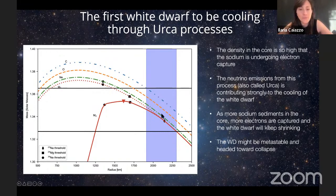And so this red one is for the mixture that you expect from carbon burning, because at such high masses, you expect carbon burning to have happened in the evolution of the white dwarf, and so the core of the white dwarf to be made of magnesium, oxygen and neon mostly. So these are the different mass radius relations, but here in black I'm also showing where you expect the electron capture to start happening in the core, because this white dwarf is so dense in the core that, similar to neutron stars when they form, there is some neutronization going on inside the core, where sodium nuclei are capturing electrons and transforming them and the protons into neutrons.